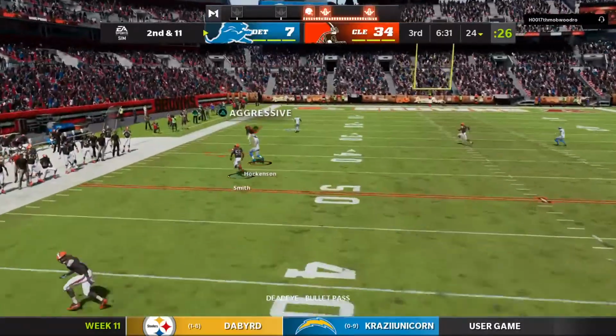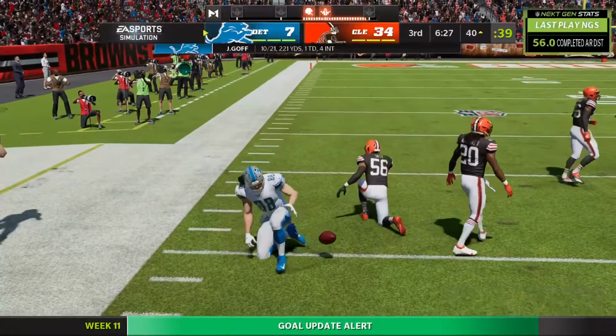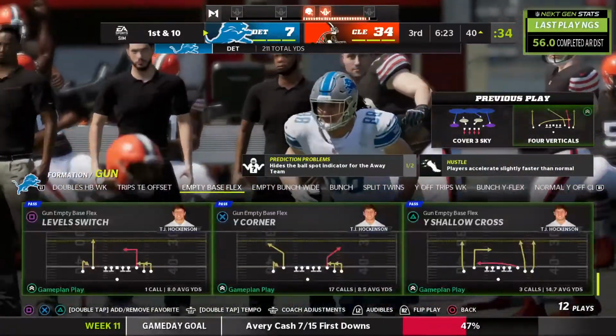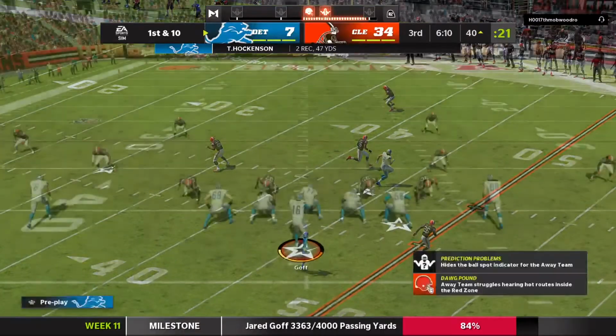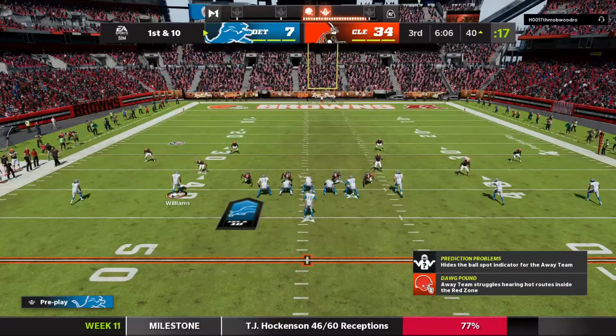He's going to rifle one deep left side. Oh, this is taken in. It's complete. And they've got it well across midfield down to the 40 before it's all said and done. 36 yards on the play. So the big play moves him all the way across midfield to the 40 now for 1st and 10.